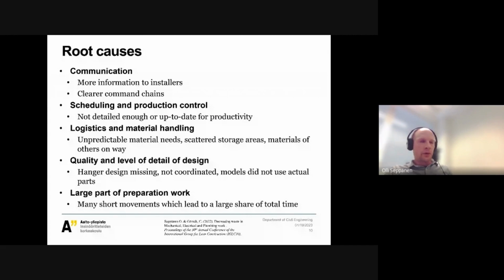So basically, most of the root causes are quite simple. The problem is how do you scalably solve this at all times for all crews? Communication: people don't have the information they need, and the schedules are always late, so installers and workers cannot really use the schedule information that they're given by general contractors, and there's a lot of improvisation going on. The schedules are not up to date, not detailed enough to actually give information on worker level.